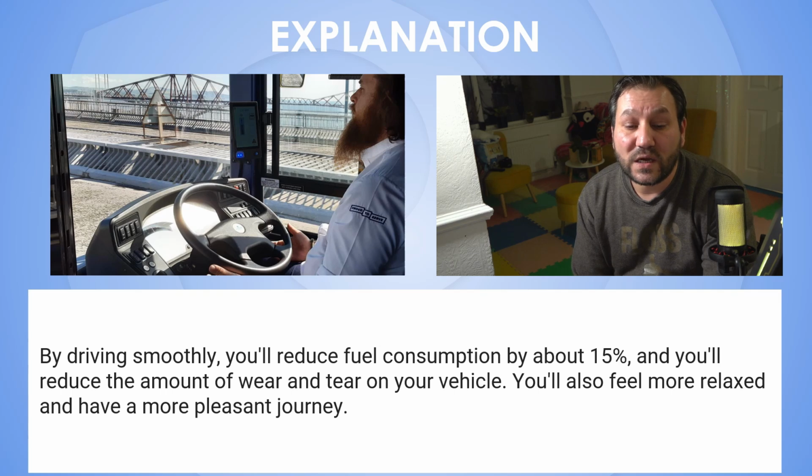Explanation. By driving smoothly, you'll reduce fuel consumption by about 15%, and you'll reduce the amount of wear and tear on your vehicle. You'll also feel more relaxed and have a more pleasant journey.